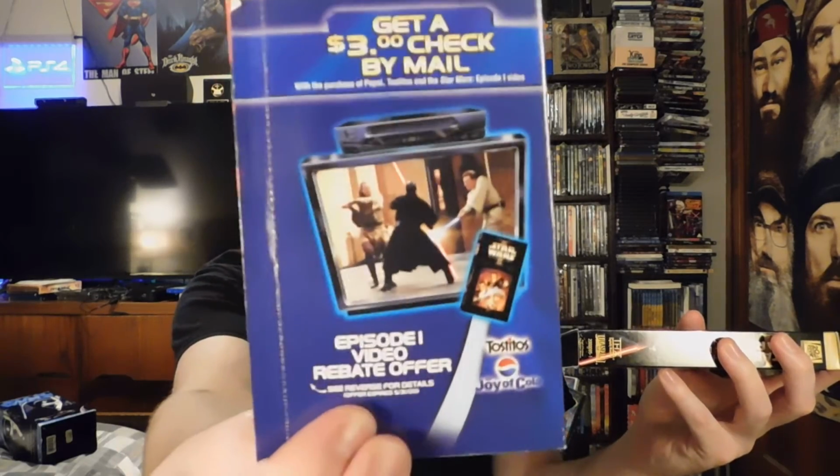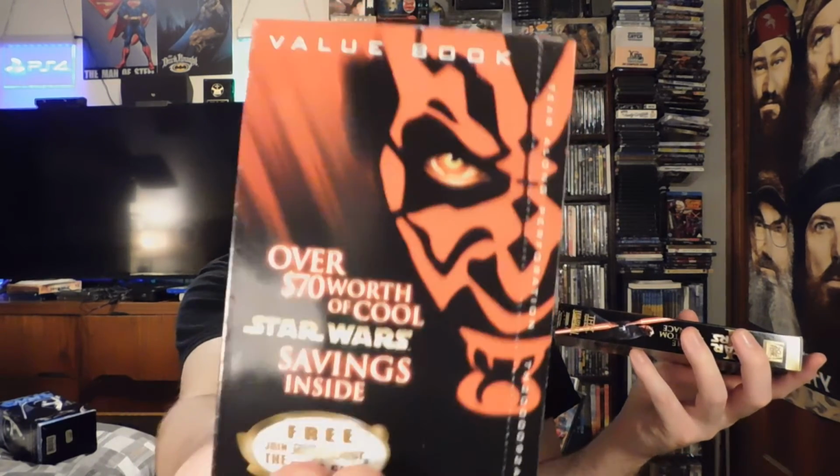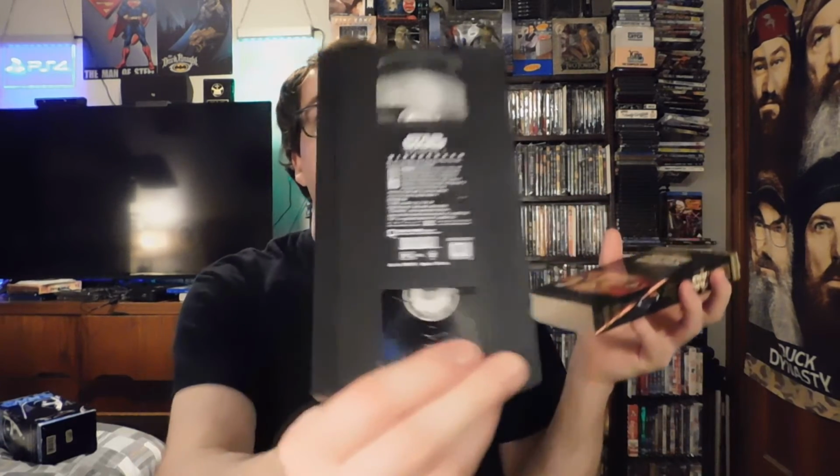And then also inside is the widescreen version, which also has a card here. That's cool. Cool little advertisement, back when TVs used to be CRT TVs. $70 worth of coupons in here, people. Probably all worthless now. But back in 1999, they're probably worth something. Yeah, it's actually one of the few printed labels. That's cool.